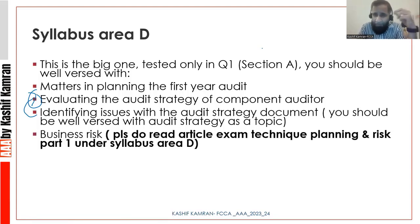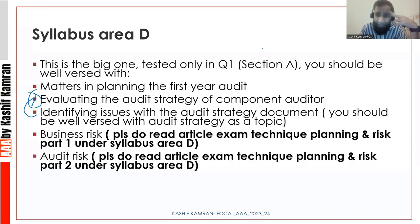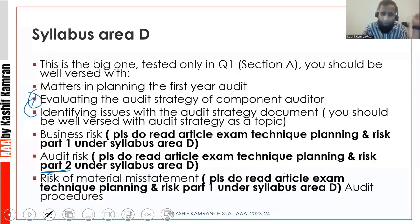Business risk. We know that's part of syllabus area D. Please do read the exam technique article, part one under the syllabus area D around business risk. I recommended that yesterday in my 16 articles. How you write a business risk answer is already an article by the examiner, telling you how to write an answer to business risk. Audit risk: there is already an examining team article on audit risk and risk of material misstatement, the part two. I recommended this article yesterday in the 16 articles. If you read through it, it will guide you how to write a good answer for audit risk and the risk of material misstatement, which is equally important in syllabus area D.